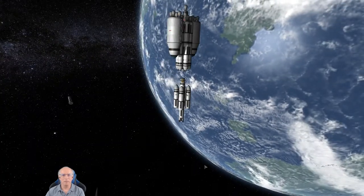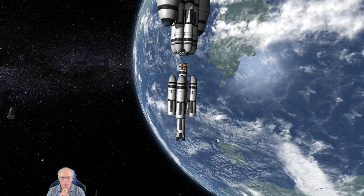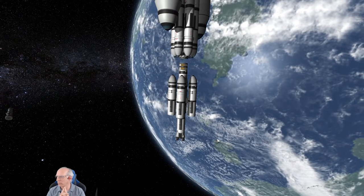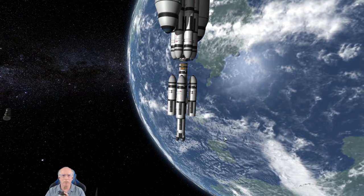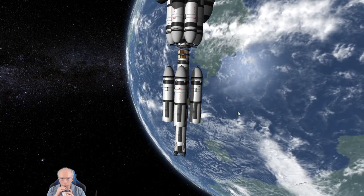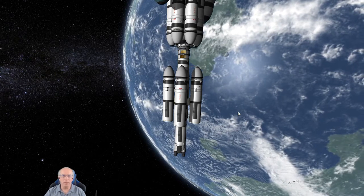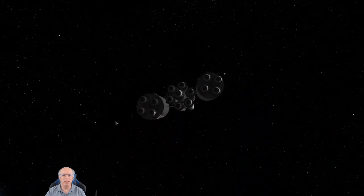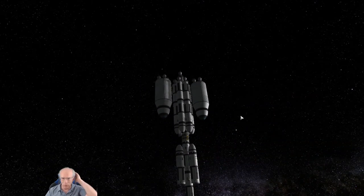All right. Looks like only a few meters to go. Very close, almost there. Just about. And we have docked. Yay! All right. So now, there's actually going to be two more dockings. Okay. Now that I got this F5 to safety.